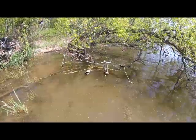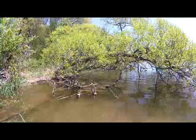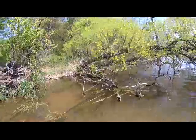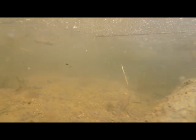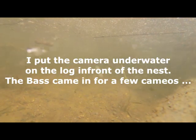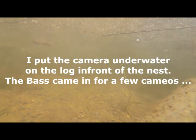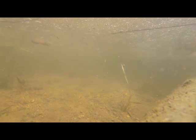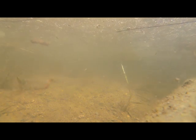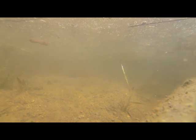I'm going to try putting the camera down in the nest and then backing off and see if they can come to it. And there's the camera. I'm going to back off here and see if they come right in. We got the nest there, camera right there. Never remember if it's on or not.